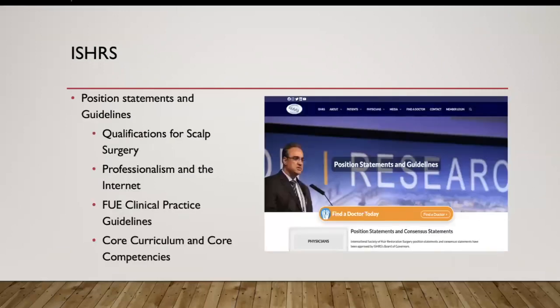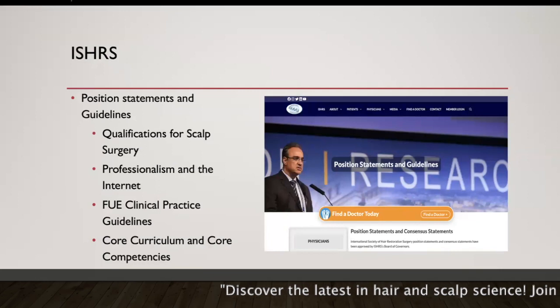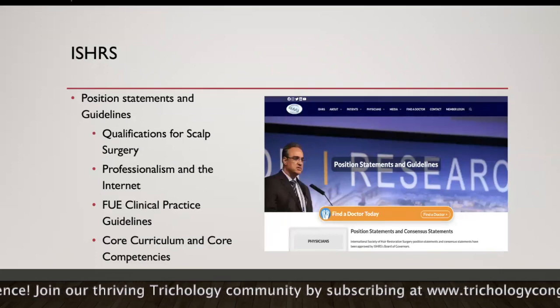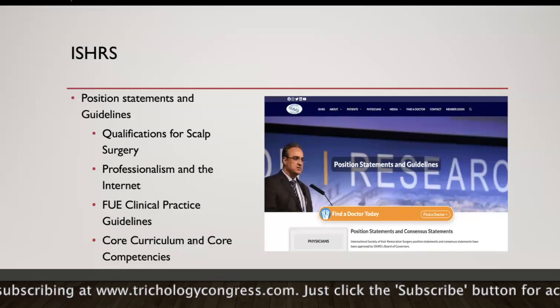The ISHRS has its own guidelines and position statements, which are on the website. Some of them include qualifications for scalp surgery, professionalism and the internet, FUE clinical practice guidelines, FUT guidelines, which are in progress, and the core curriculum and core competencies as well.